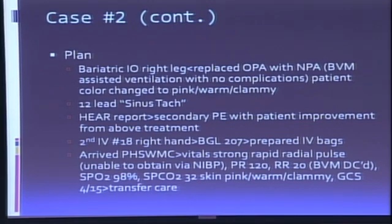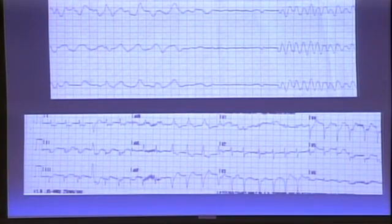Here's the report. Arrived at Peace Health, strong radial pulse, unable to obtain blood pressure though, pulse rate 120, respirations 20, SpO2 98, skin pink, warm, transfer care.